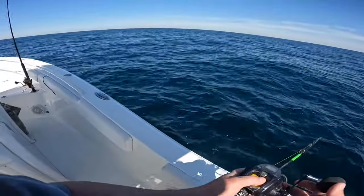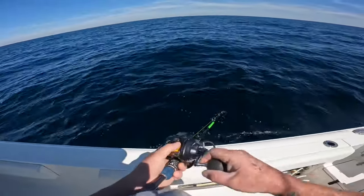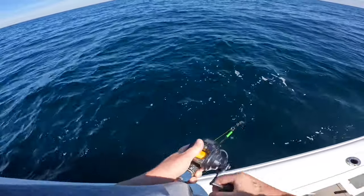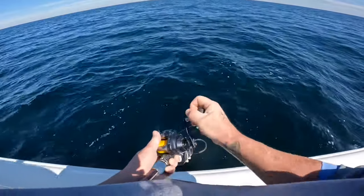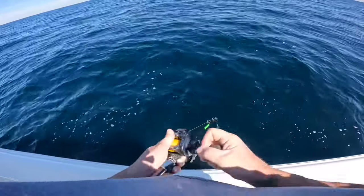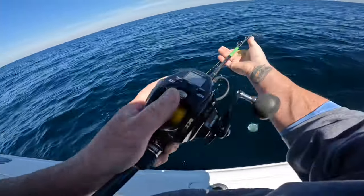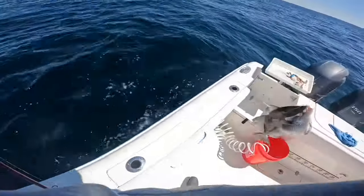Oh yeah, loaded up on the bottom. All right, we are hooked up with something. Hopefully not another snapper. Feels kind of snapper. He's got a little size to him, whatever it is. Oh, that's a trigger fish. That might be another keeper right there. That's gonna be close.